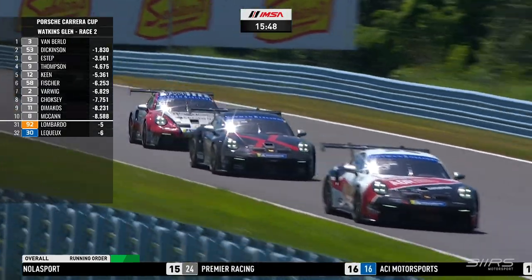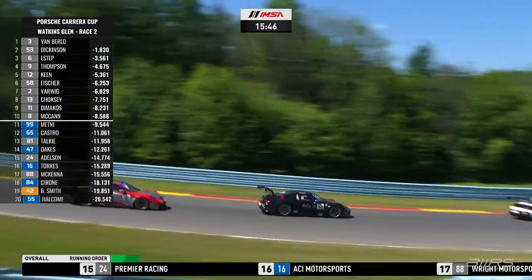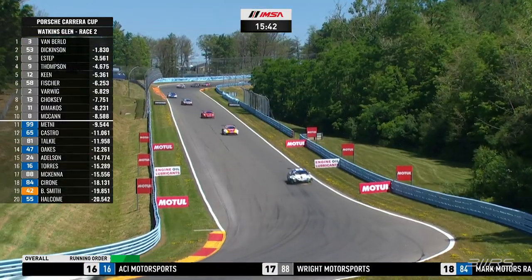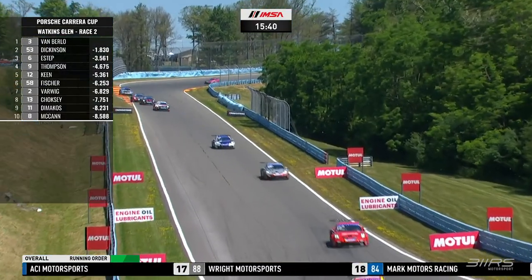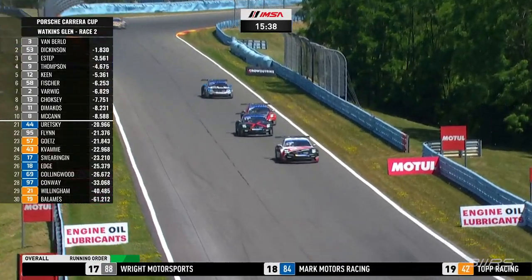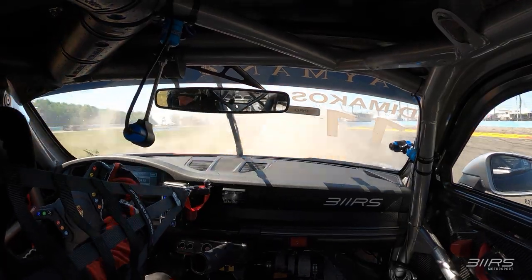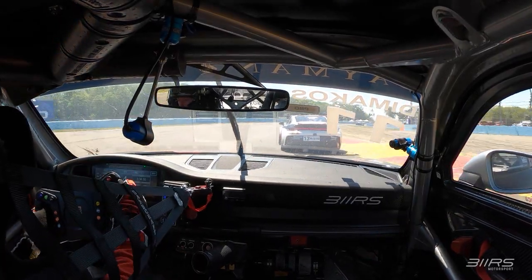Good battle for eighth position. Varanchowski in the 13 white, red, and black car. Down at turn six, the black with red striping, that's the number 11 of Dimitri Dimakos, that's another 311 RS car. And then Michael McCann from McCann Racing with the number 8 car. They're all having to scrap for eighth position.